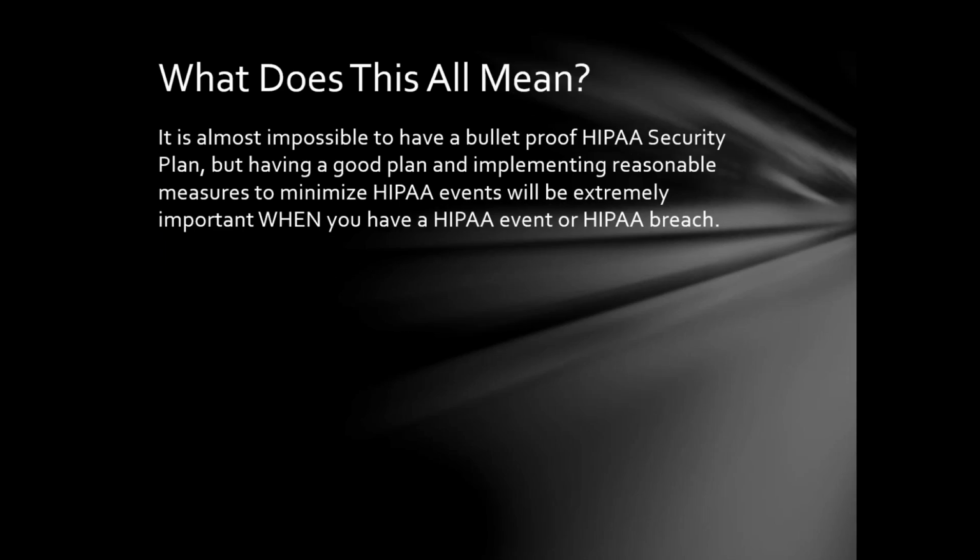It's almost impossible, in fact, it is impossible, to be bulletproof. Things can and will go wrong. And don't expect that just because you've done it right, something won't go wrong. Something will. But understanding they can go wrong and understanding the steps to take when something goes wrong will allow you to get through a HIPAA event with a minimum amount of stress and aggravation. Next slide, please.